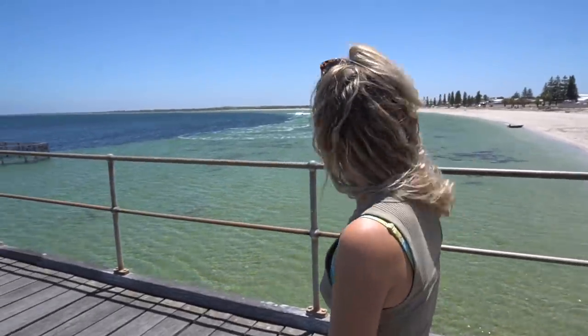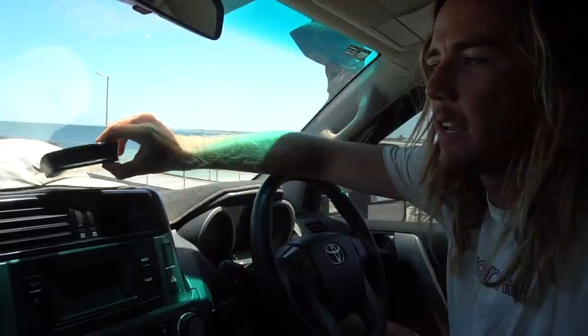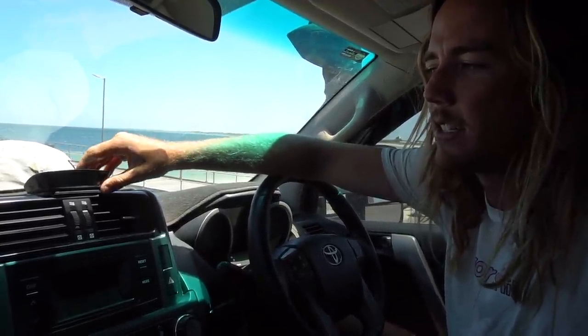So we're just down at Smoky Bay. We've just had a wander up the jetty and you're probably thinking, what's that annoying beeping sound? That's the tire pressure monitoring system letting me know that I've got a slow leak on my front left. I pumped it up the other day and yeah, it's slowly leaking. So that's a secondary thing that these tire pressure alarms actually show you.